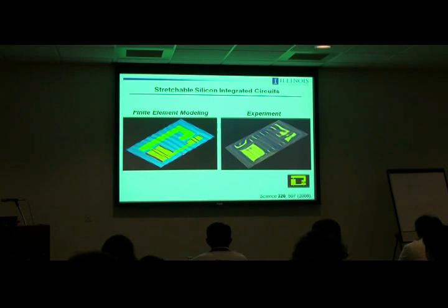Now, what you see is the pattern of waves is actually a lot more complicated than in the case of just these uniform strips of silicon. But that's easy to understand because this circuit is both heterogeneous in materials. Silicon is here, for example, it's not over here, and also in thickness. So the local bending rigidity of the circuit varies depending on where you are in the circuit. So in this particular case, bending rigidity is lowest at these interconnect lines, highest here.